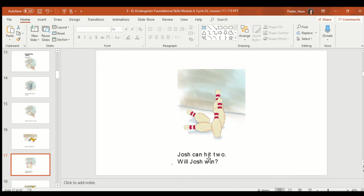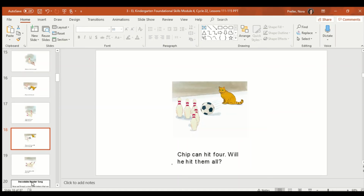Josh can hit, do you remember this word? T-W-O, 2. Will Josh win? Let's read that again and make that smooth. Josh can hit 2. Will Josh win? Let's see who wins this game. Read with me. Get your finger ready. Chip can hit 4. Remember, the number 4 has that extra U. Will he hit them all? Let's read that one more time. Chip can hit 4. Will he hit them all?